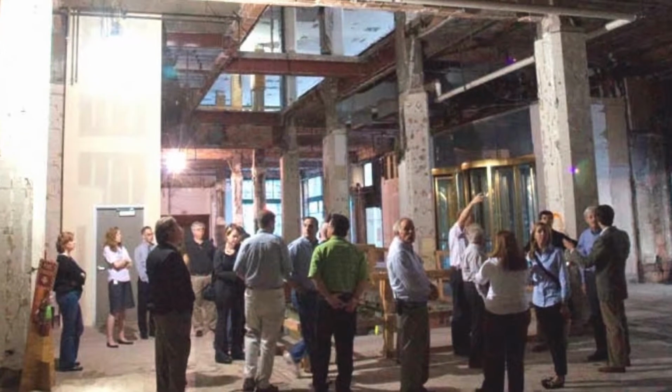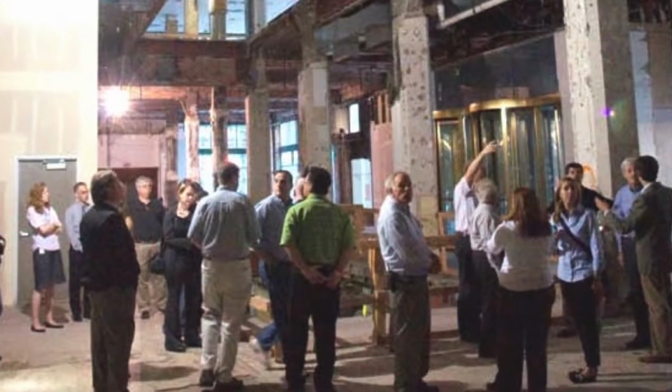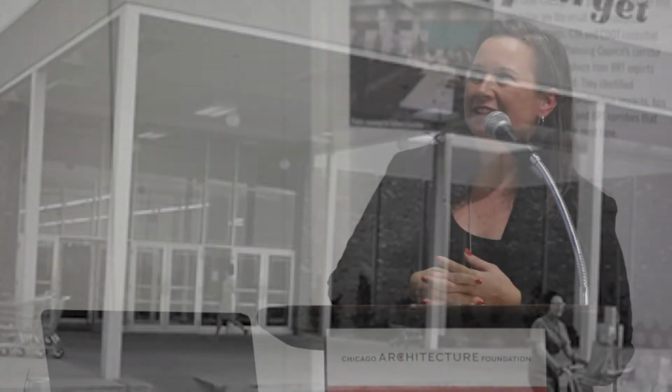So within store design, we have over 250 people, which essentially makes it one of the largest design firms in Minneapolis. Our first store opened in 1962. We're actually celebrating our 50th anniversary this year. This was our first store, or second store in Minnesota. You can see our bullseye, but it looks a little different.